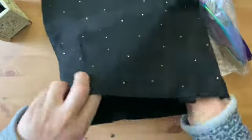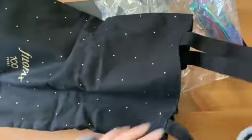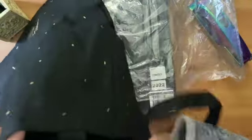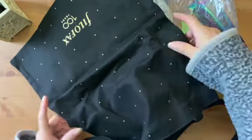It's cute. Can fit my planner in there. It's got little straps on it. Oh, it's got little shoulder straps. It's cute. Now, I don't necessarily know if I'd use this, but it's adorbs. A little security tag. So that's actually kind of cute.